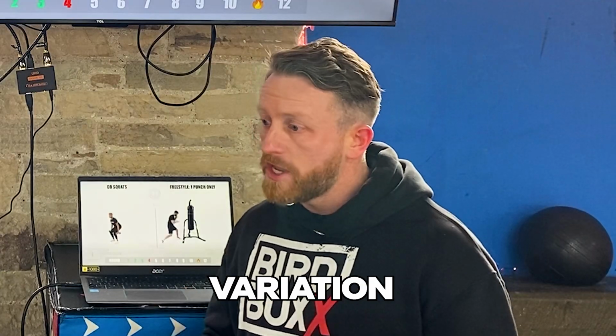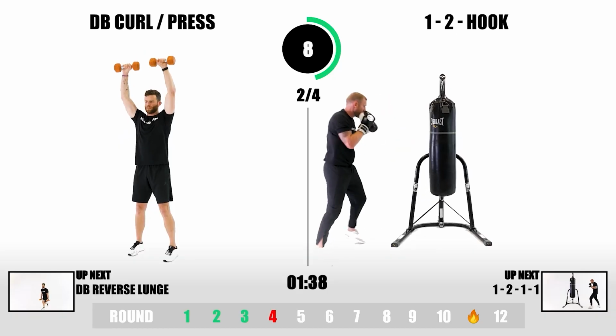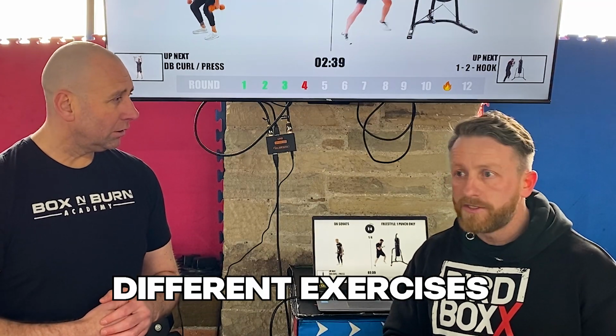There's so much variation. What I found before, because I've been in personal training and group fitness for a long time, is that members tend to get bored. They need variety. The good thing about Box and Burn is the workouts are different every time. It's the same format, the 12 rounds, but every workout has different exercises, different boxing combinations. Yeah, they love it.